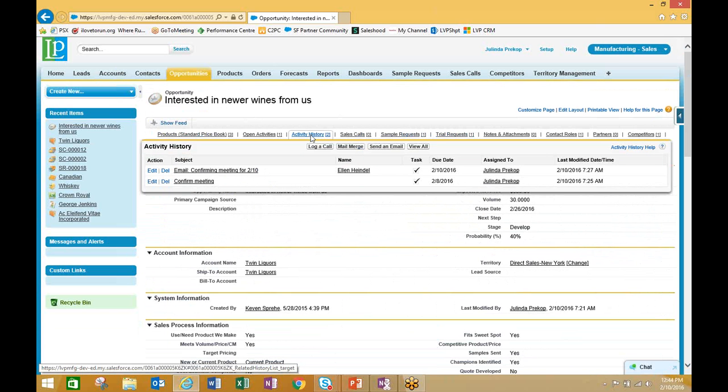Looking at my activities on this opportunity, I can see what has already been completed. The open activities are in a separate view. This will also show me, and actually from this history, I can even schedule, log a call here or send an email. So again, you've got the email integration to be able to show you not only your tasks, but the email communications that you have going on with your contacts as well.